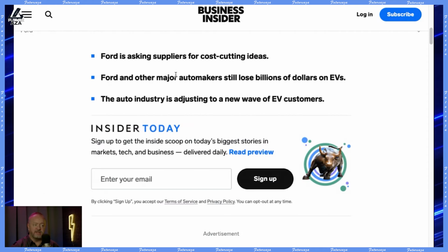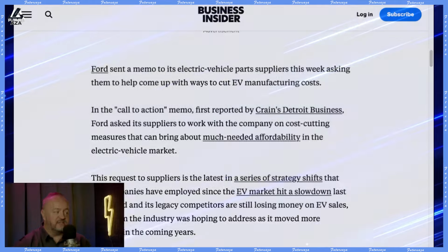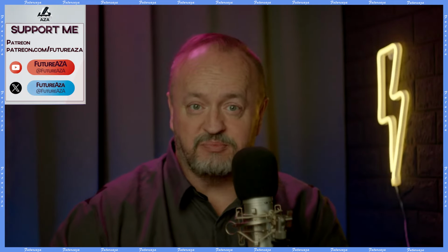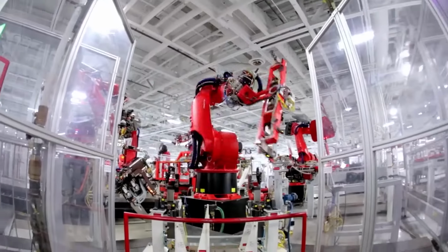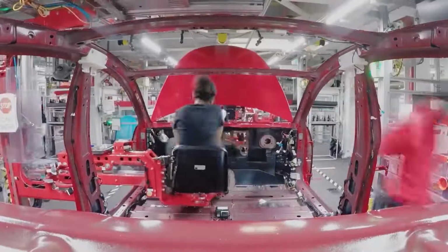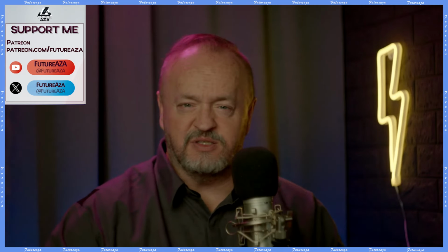Ford and other major automakers still lose billions on EVs, and the auto industry is adjusting to a new wave of EV customers. So if you want to save money when you're building EVs, how do you do it? Well, first, you need an economy of scale. You need to get your volume up because that's where pricing gets good. You need a simple design, something that eliminates as many parts, processes, or procedures as possible. And there's a bunch of ways you can do that.